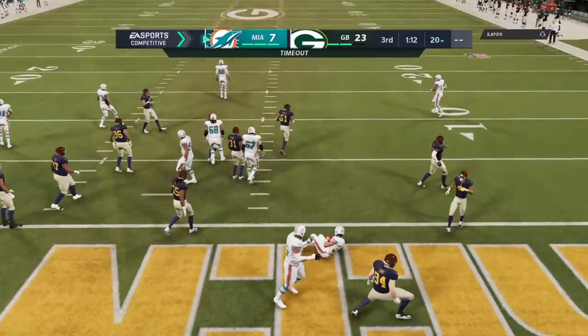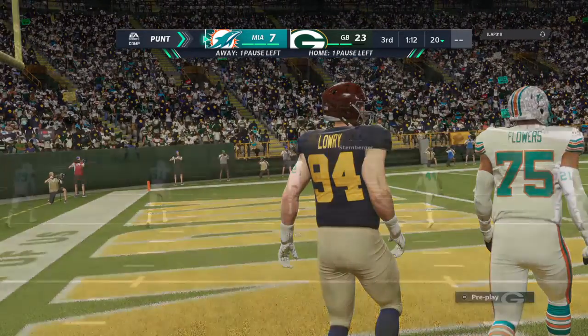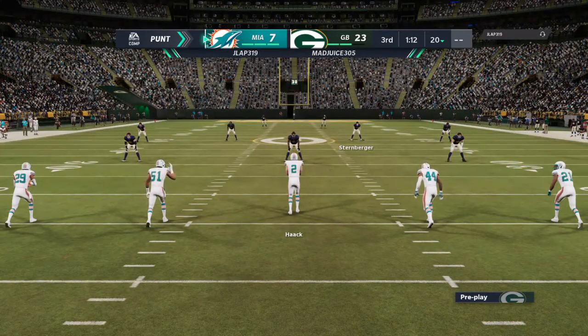Fighting to get back to the goal line. I don't think he got there. He did not get back there. It's a safety.